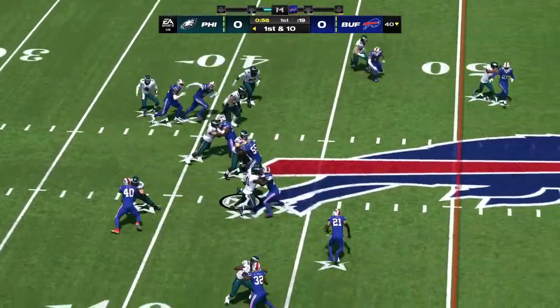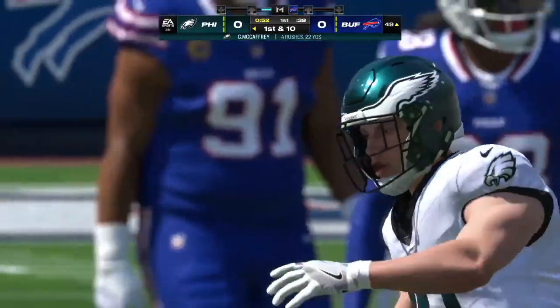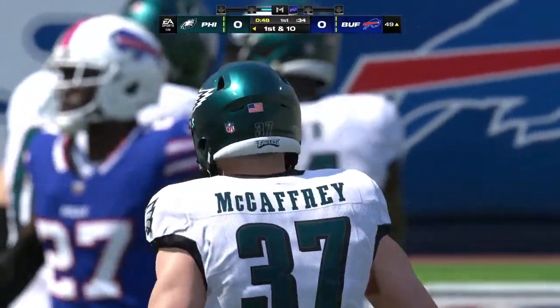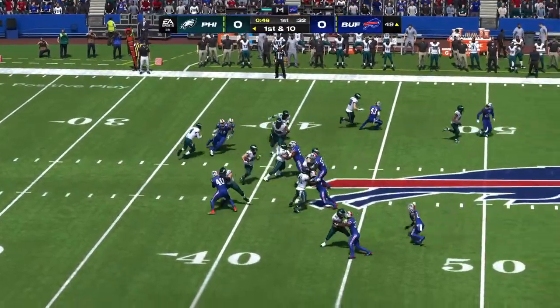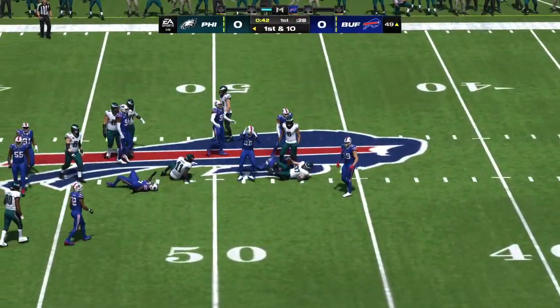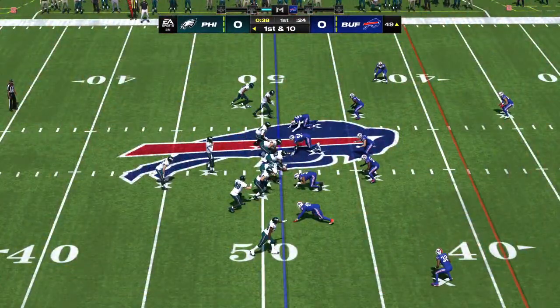From the shotgun to McCaffrey. And he'll be taken down, but not before he gets into enemy territory. It's an Eagles first down on a gain of 11. Usually we see runs like this as the defense breaks down later in the game, but this guy is setting the tone early, running through all types of tackles and putting the defense back on its heels.